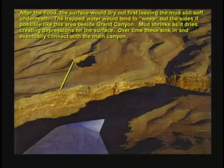A friend of mine's a pilot. He sent me this picture. He said, Brother Hovind, as we fly over Grand Canyon, off to the sides of the canyon, there are sinkholes. The water runs into these holes and goes down, who knows how far, and then squirts out the side of the canyon into Grand Canyon. Well, if it keeps eroding away that sinkhole, it's going to eventually wash out and make another side canyon.